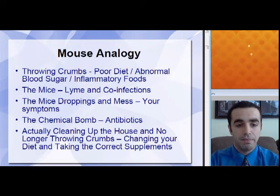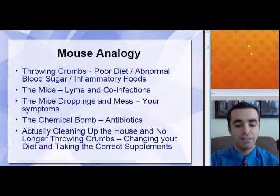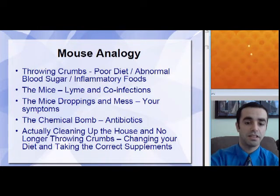So this is a big analogy to Lyme disease and its treatments. Throwing crumbs around is an analogy for poor diet, abnormal blood sugar, inflammatory foods, etc. The mice are correlated to Lyme disease and all the co-infections. The mice droppings and the mess correlate to your symptoms. And the chemical bomb correlates to antibiotics. So actually cleaning up the house and no longer throwing crumbs is what relates to changing your diet, taking the correct supplements, and having the right lifestyle and exercise and detox, and all the things that I'll be talking about today, and also what I speak with clients about when they come in to see me for consultations.